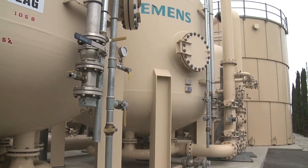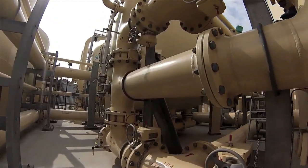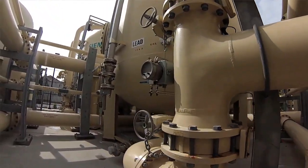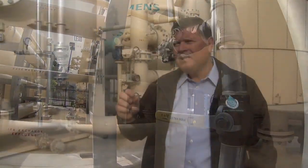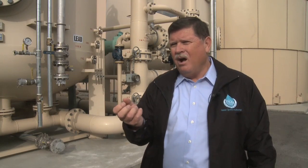The next step is called ion exchange. And this is called a single-pass ion exchange system. The water runs through these different canisters that are here, and it interacts with a resin. And that resin is specifically designed to pull an ion off of the perchlorate that allows it to be destroyed.